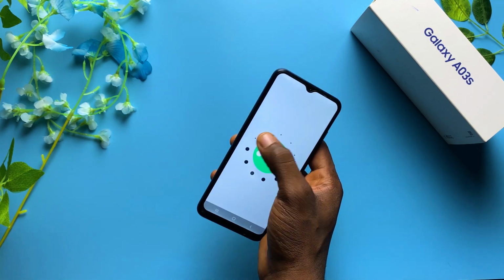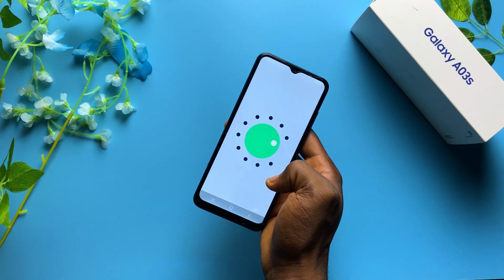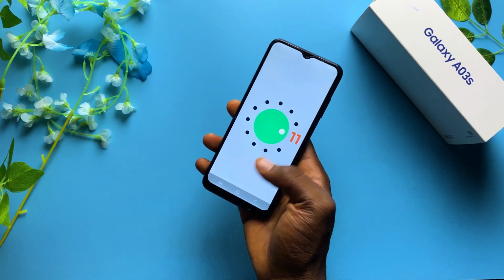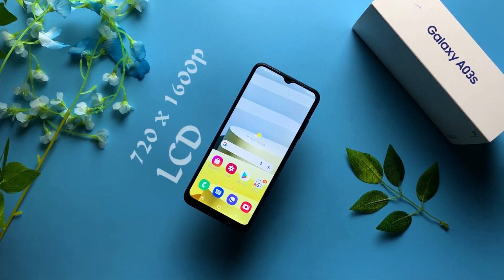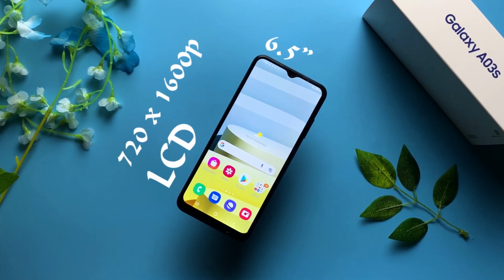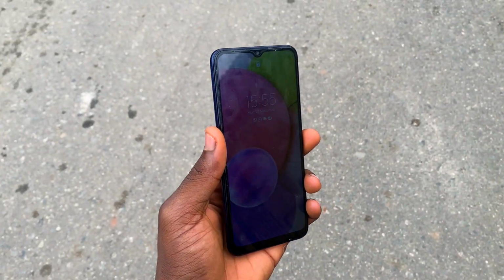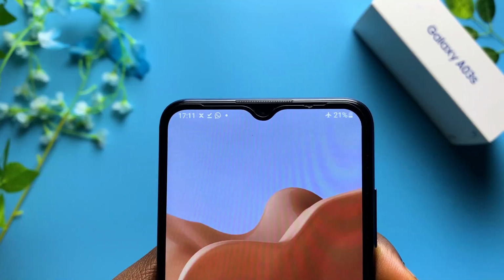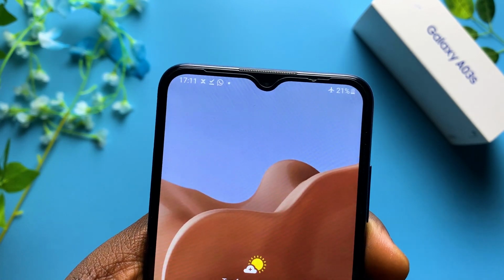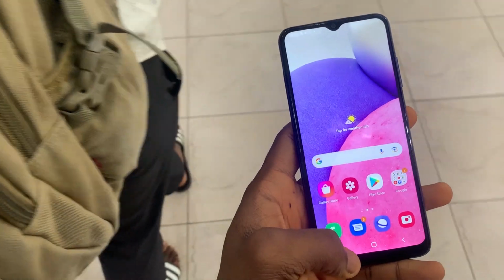Another advantage of the A03s is its 3 years of software updates. It's currently running Android 11 and One UI 3.1, and I can't wait for that Android 12 update. It's a 720p display and it's LCD. It's also 6.5 inches just like last year, and all I can say is it's an okay screen. Not the brightest, but is visible outside to a degree and has a teardrop notch, which is kinda old, but I guess it works. Colors are okay too, and the screen's pretty responsive.